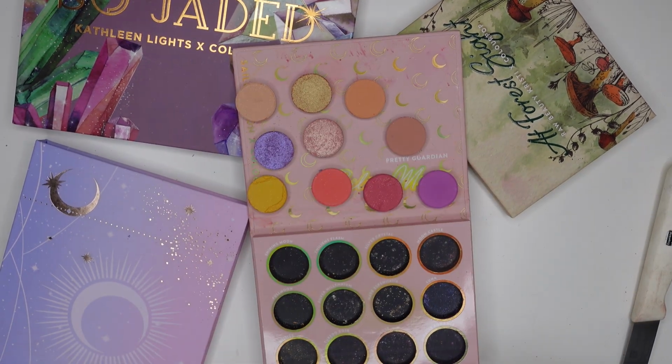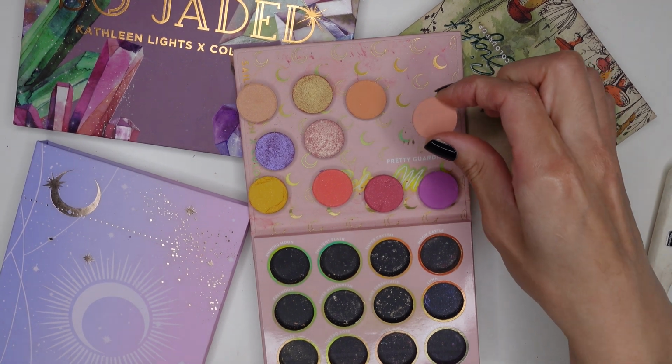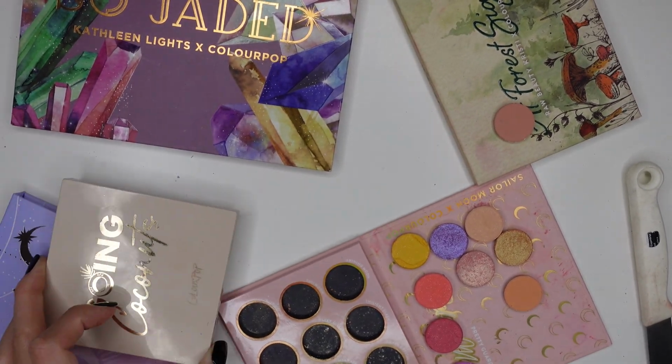Let me pick a couple that I think I might want to keep from this palette. I'm going to keep the shade Moon Castle, which is this pretty pink. Y'all know that's my favorite kind of shade. This might be like picking my favorite shades from each palette.